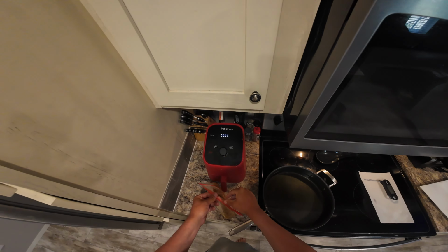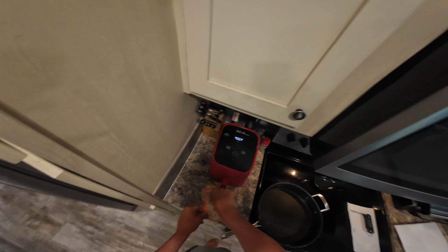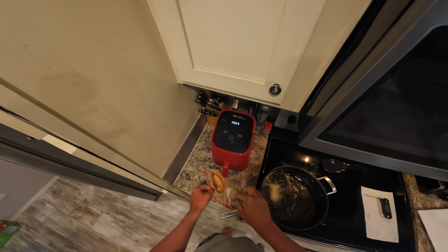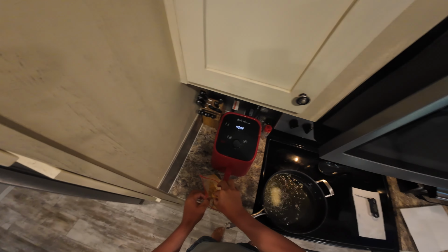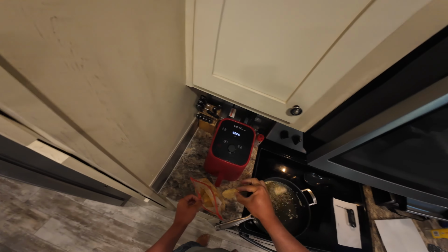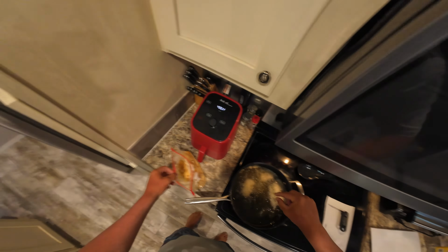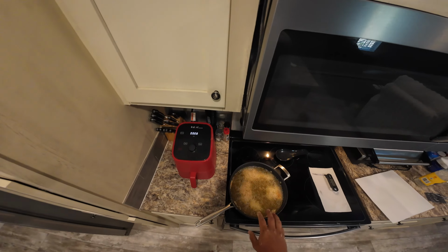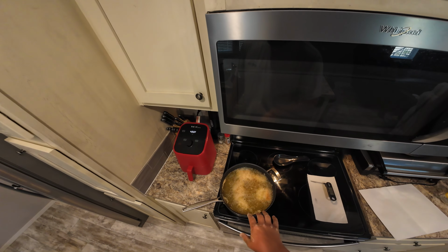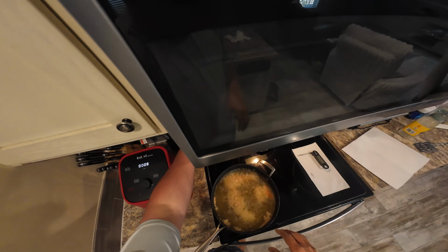Alrighty guys, I think our oil is about ready. Take some of this fish. Oh yeah. Throw her in there. Nice and coated. Alrighty. Gonna wait for those to get nice and golden crispy, start floating up to the top, and we'll be ready to eat.